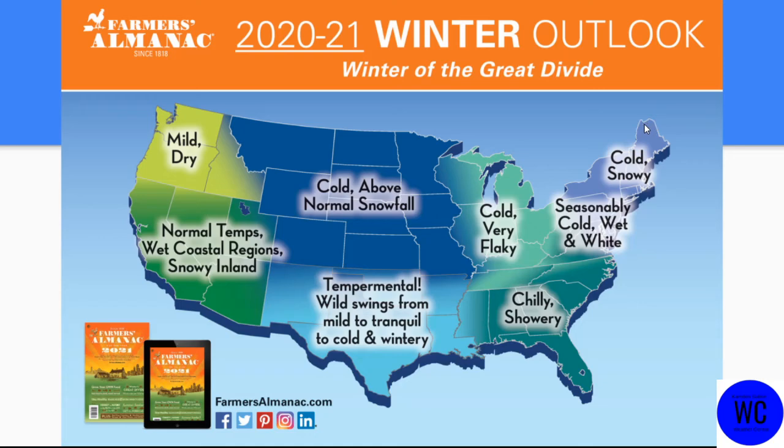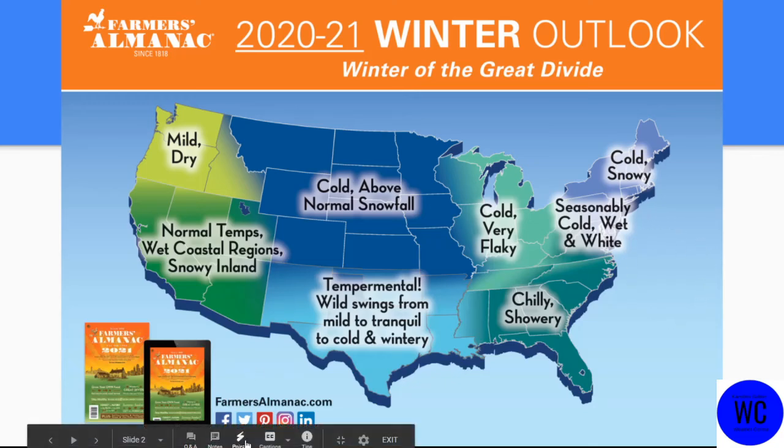And last but not least, in this purple region, they have cold and snowy. Well, I guess there's 2 parts of this region: cold and snowy in the upper northeast, and seasonably cold, wet, and white in the southern northeast. And I do agree with most of this. You guys will see my second winter forecast in this region around here. Let's see if I can.